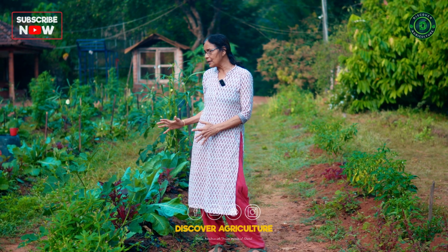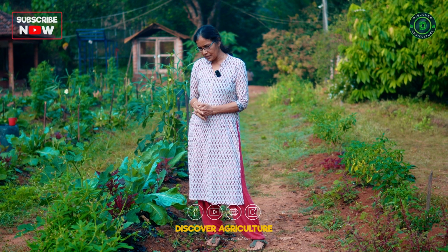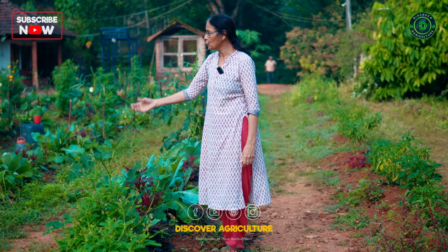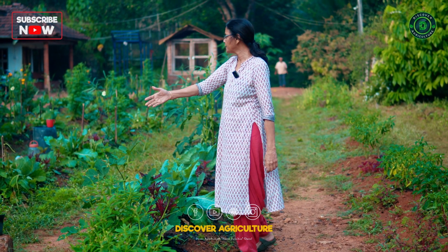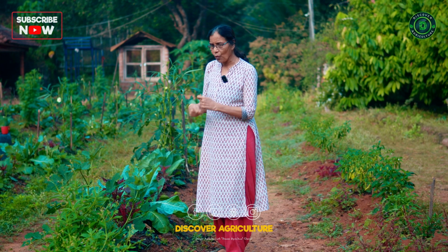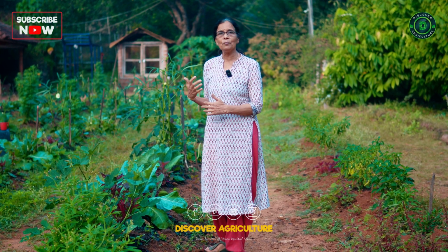For the vegetable cultivation, every week we have to provide nutrients to the base, because as we go on harvesting, for example, all this amaranth I have harvested, okra has been harvested, the long beans have been harvested so many times, and if you want to get more and more produce from these plants, we have to add more and more nutrients to the base.